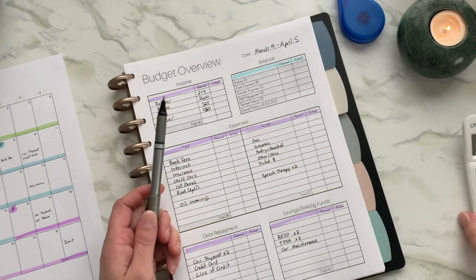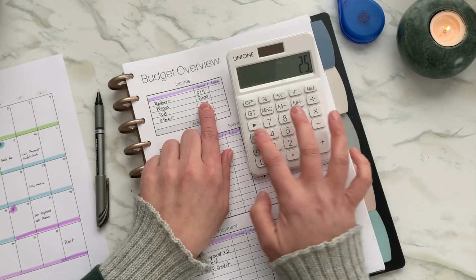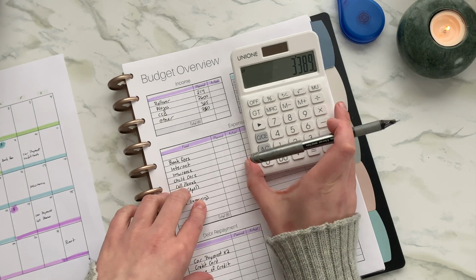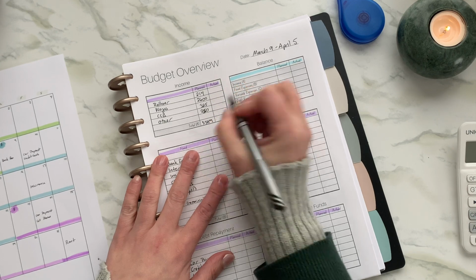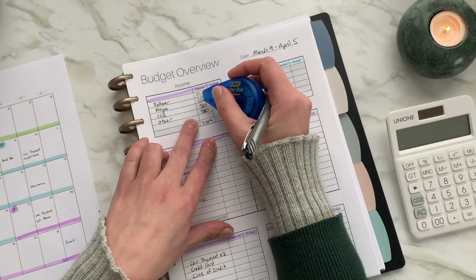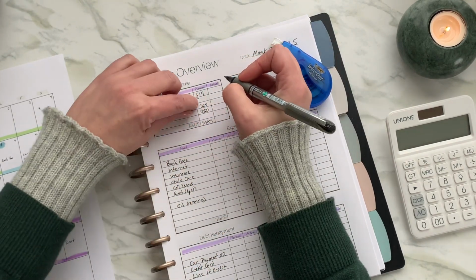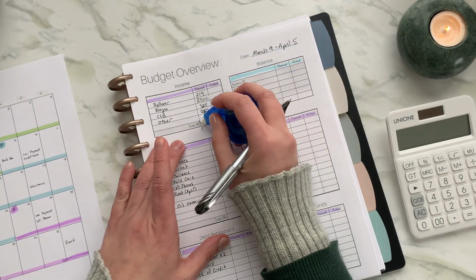So let's add that all up for our income. $214 and $2,600 plus $325 plus $250. So we are working with $33.89 this month. That just seems a little low. Let me just check. I just realized I made a mistake. Our wages are actually, good thing I got this white out here. So wages are actually going to be $3,300, which means this is going to be a little bit more.